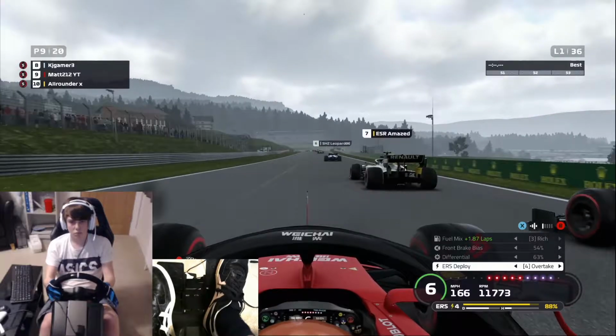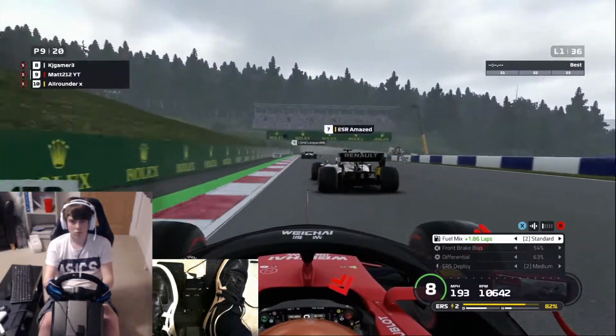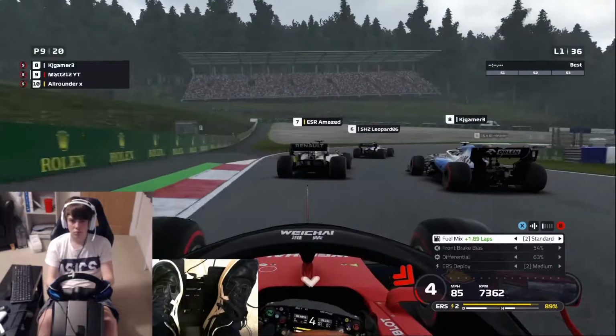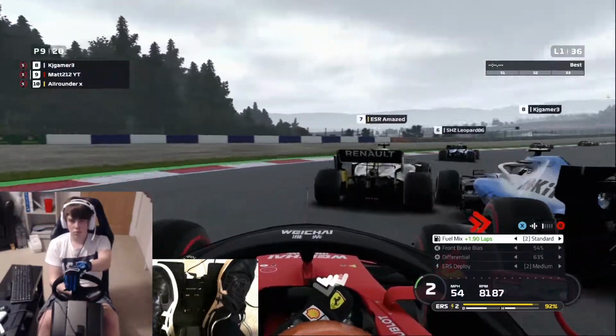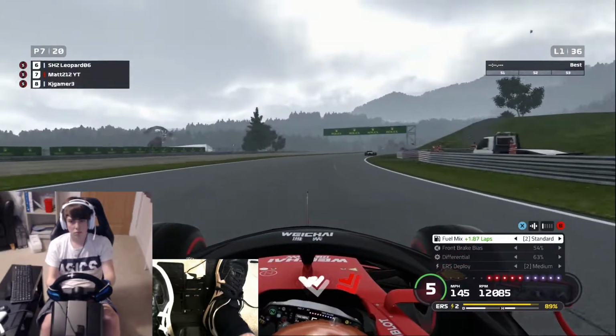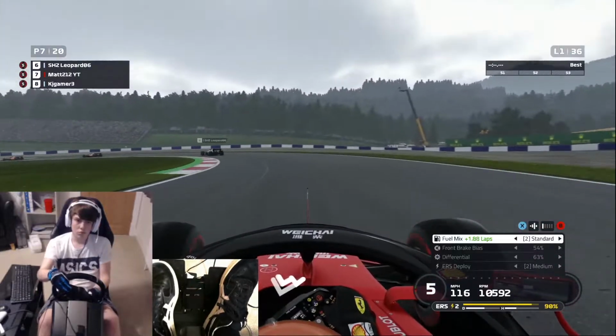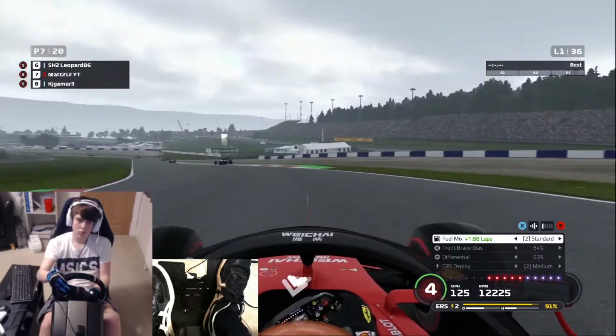Luckily he goes right at the last moment there, so we do scoot past him up into 9th place of the race here. Potentially thinking about having a little look around the outside of KJ there, but can't make anything work of it. KJ and Connor come together though, and that's going to move us straight up into P7 here, so up 4 places off the start of the Austrian Grand Prix there. That is one of our better starts we've had so far this season.